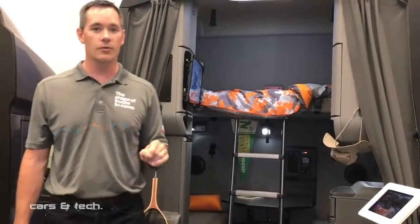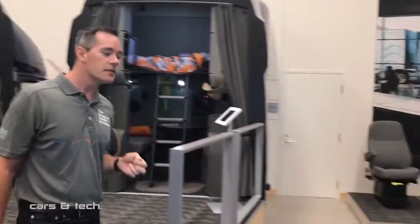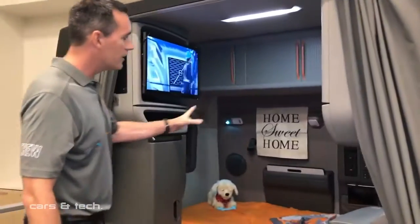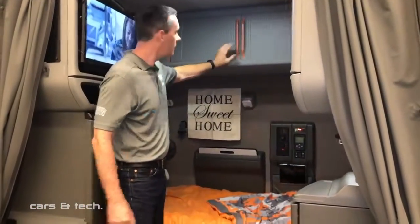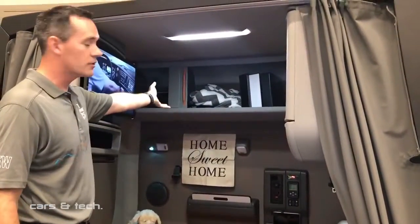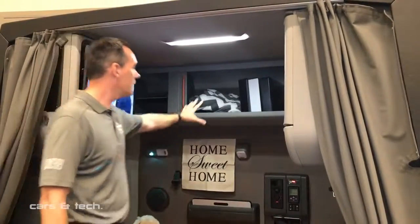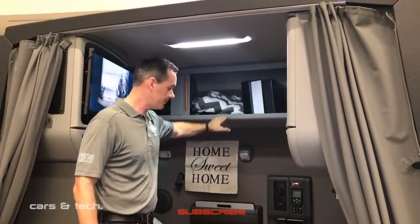But I also want to take you over to our VNL 740 sleeper. So the 740 is the mid roof, while the 760 is the high roof. The VNL 740 sleeper has an optional rear storage area. So these timber doors all open up to give you plenty of storage. When you close the doors, it's clean, it's efficient, and safe. So we're really pleased to be able to bring this much storage in a mid-roof sleeper.